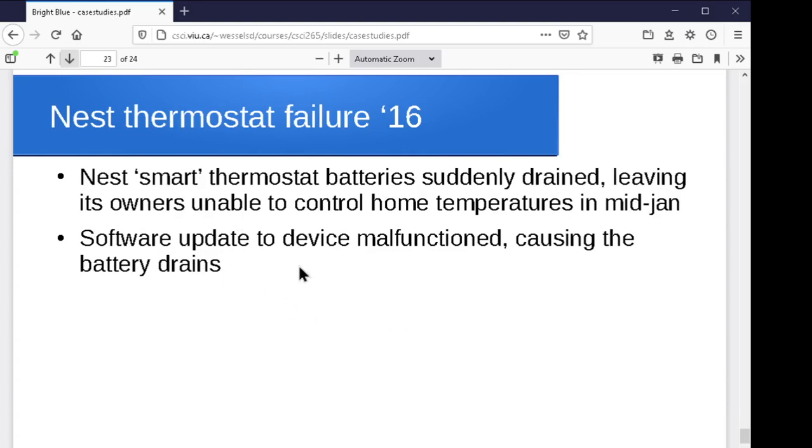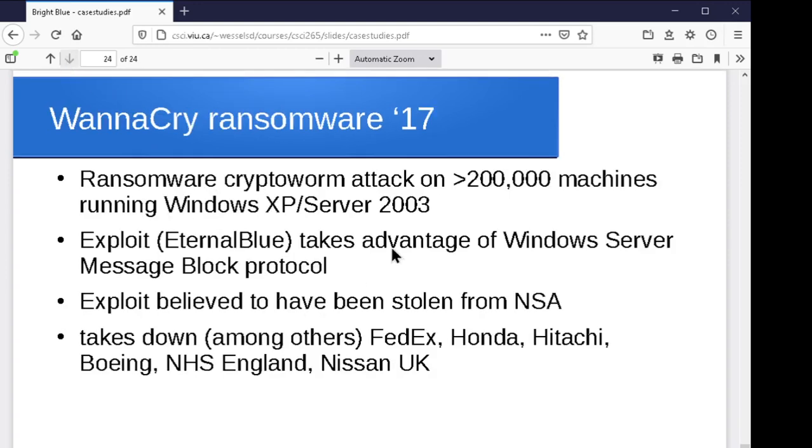Again, all sorts of interesting things can happen with updates, right? If you've got something that auto-updates and your auto-update goes wrong, that can lead to all sorts of interesting behavior. In this case, going off and draining batteries in systems. And again, more ransomware software in this case. There are lots of examples of really horrific things that have happened over the years and really disastrous software decisions that have taken place. Many of them preventable.